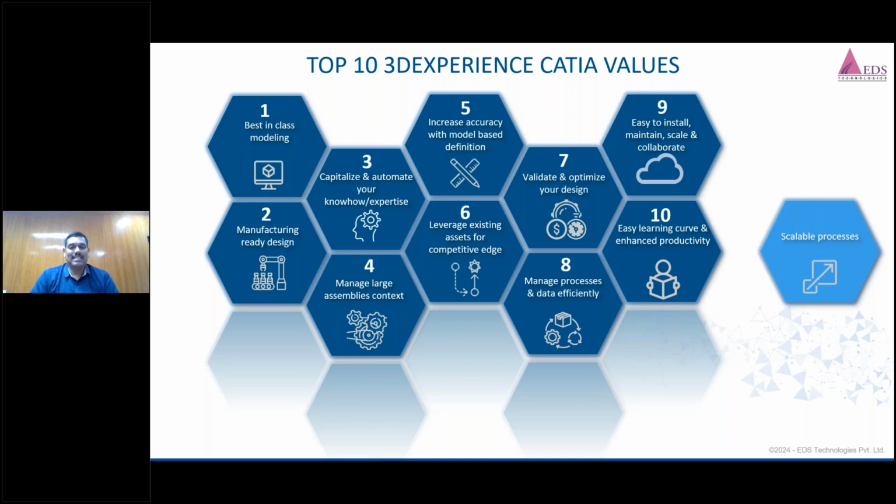You can also leverage the existing assets for the competitive edge, moving from the traditional way to the generative or AI/ML based designs, and also this can be scaled up for future as well. So it is easy to install, maintain, and scale and collaborate on cloud, which is available on cloud as well.